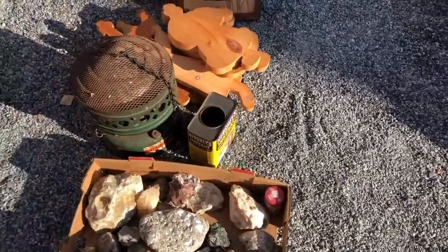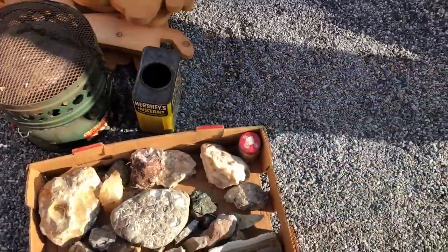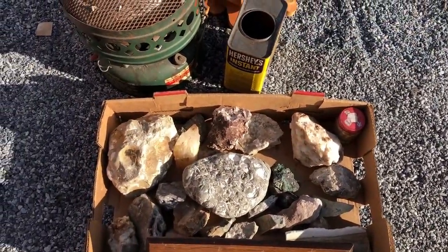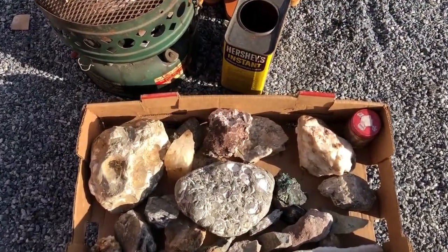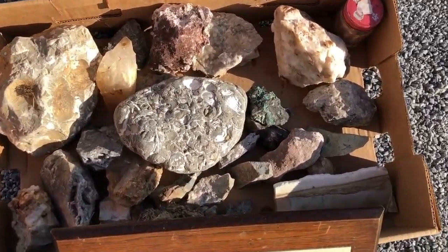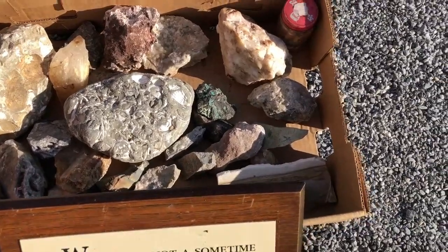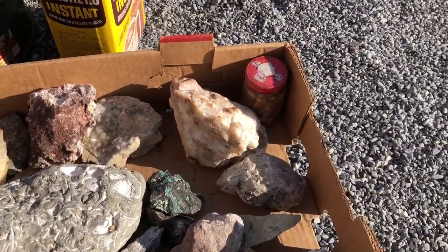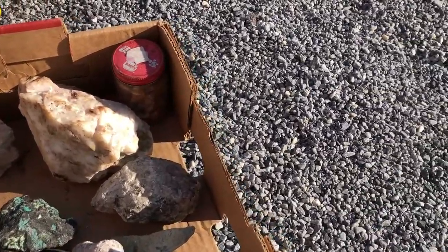Now this box of rocks was not free, or I might have taken this. I don't know a lot about rocks, but rocks are very attractive to me. I think they're very interesting, whether it's quartz or mica or here is just a different mix of all different kinds of rocks. I love a good rock.